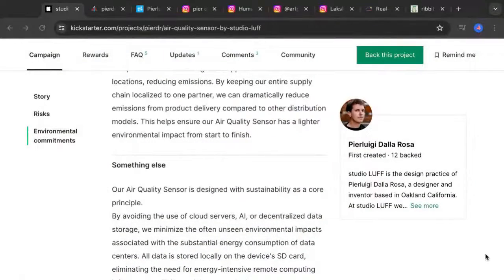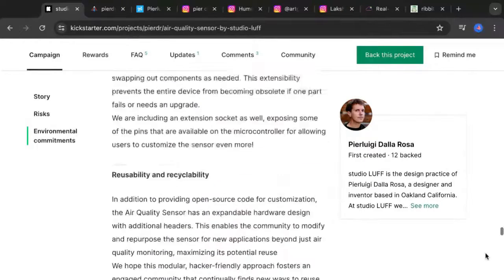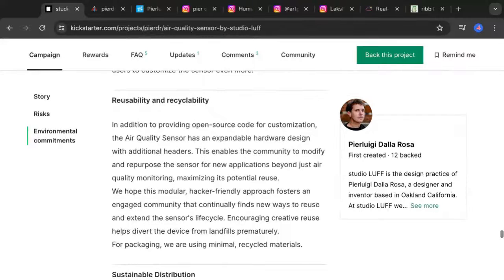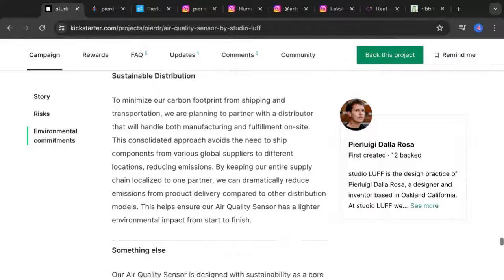I love this. You mentioned in the Kickstarter itself, all this stuff is at the bottom of the project. There's the long-lasting, reusable design, there's the open source approach, which allows people to tweak it themselves, sustainable distribution, which I love. As someone who's been thinking about doing a hardware company at some point, this is exactly the type of stuff I've been looking into.